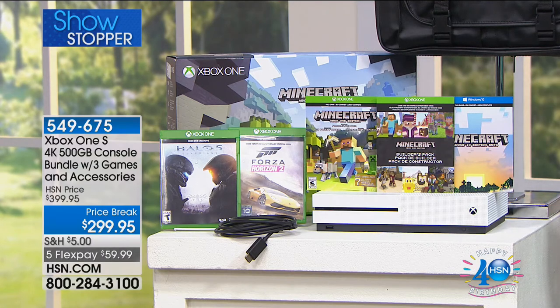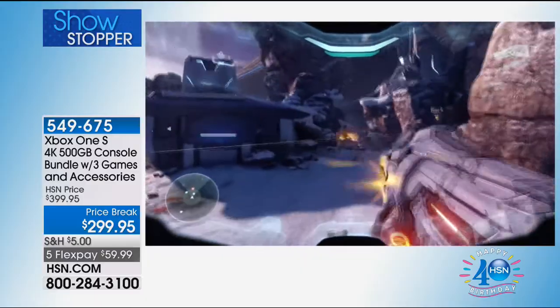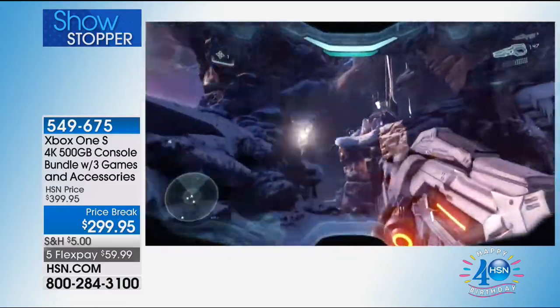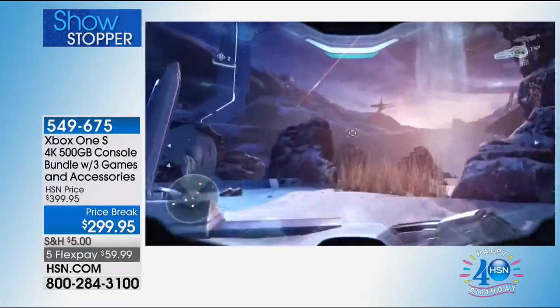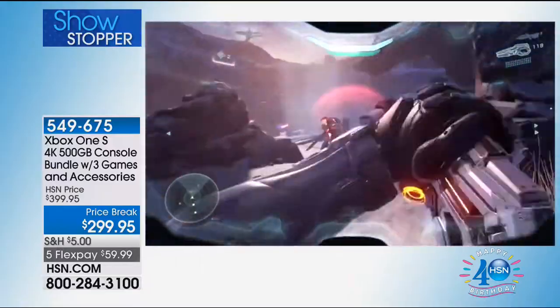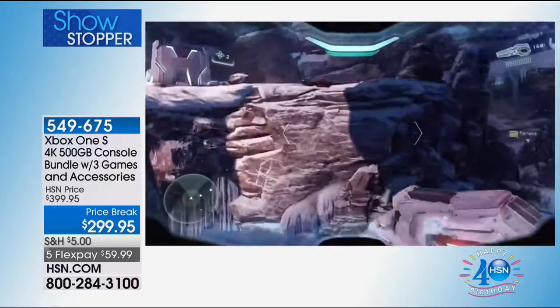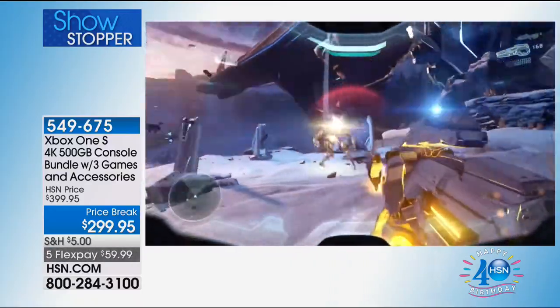And when you see the graphics, I'll show that video of some game footage I showed you. This is Halo 5. Halo is easily Microsoft's most popular title that they have out there. So if your kids have played Halo before, this is the newer generation. The graphics, again, in 4K. First time we've ever been able to do that. And at this price, you're saving a tremendous amount of money. You could buy the older Xbox and spend more money than what you're getting on this one today.